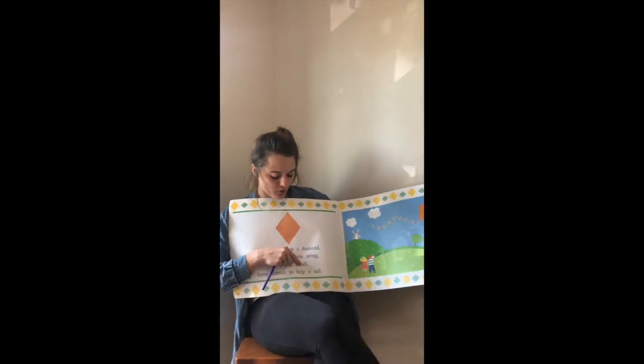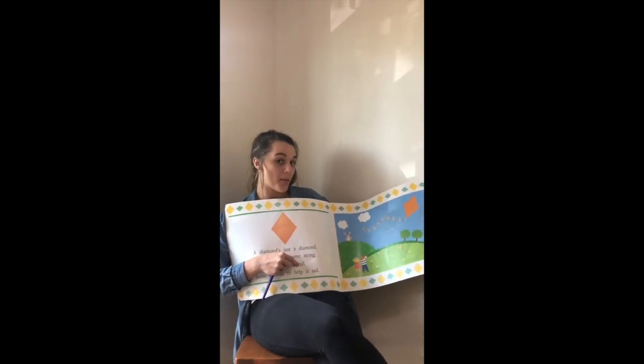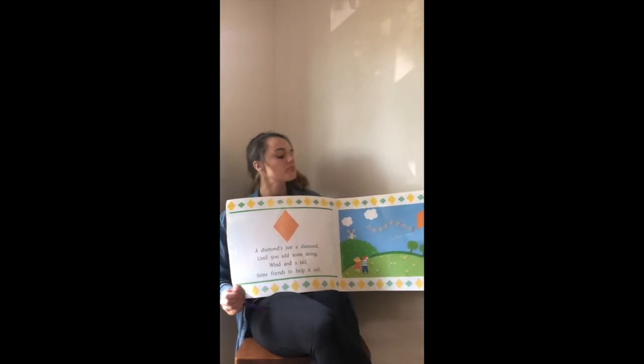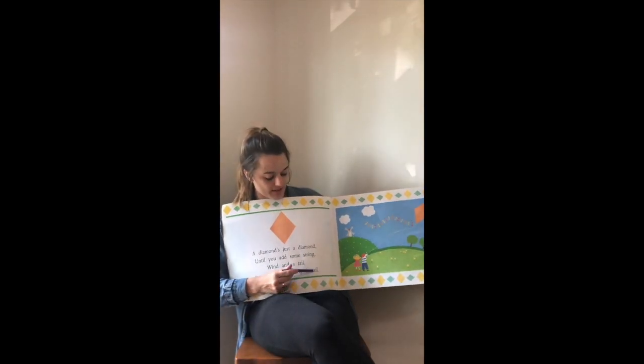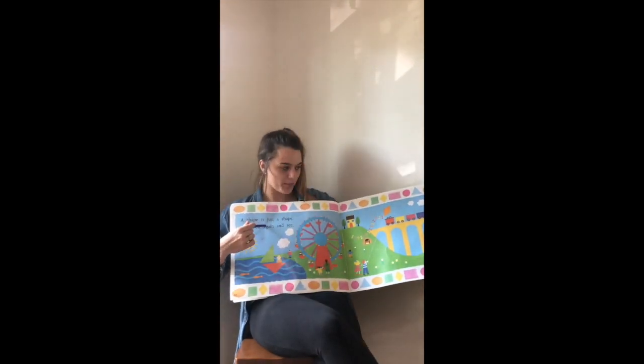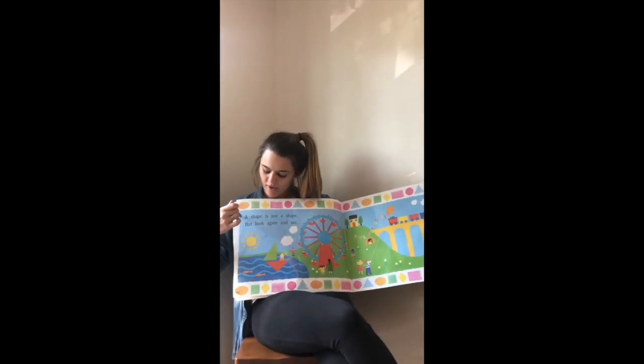What would happen if we took away the T in tail and put an M? Male. Or an N? Nail. Yeah, there are a lot of words that rhyme with sail and tail. Alright, let's continue on here. There's no rhyming words on this page, but I want you guys to read along with me.